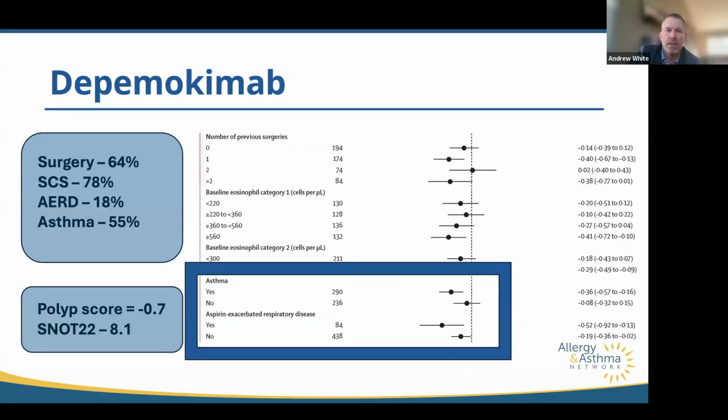And then the final one, which is not yet on the market, depemokimab, and so this is a half-life extended anti-interleukin 5 therapy, and they have shown positive studies in both asthma and nasal polyposis. This is the polyp study, and so here 18% in their polyp cohort had AERD, 55% with asthma. And we see maybe similar to what we saw in the mepolizumab study that the presence of asthma does seem to support that the patients will have a better response with depemokimab compared to the patients that don't have asthma and don't have AERD.